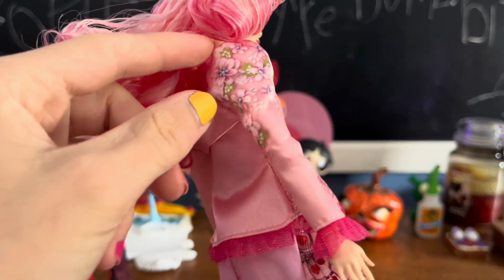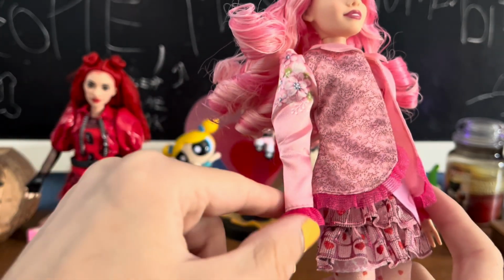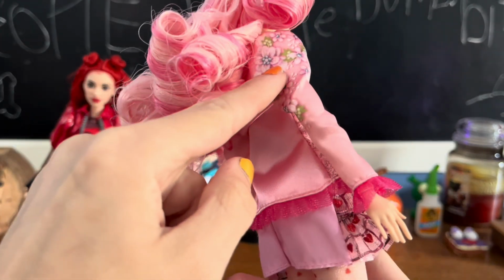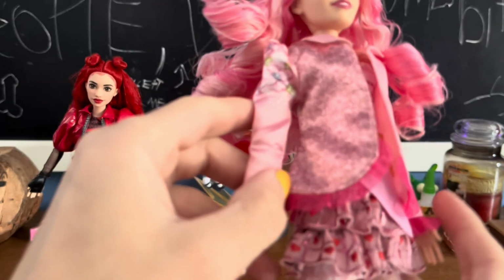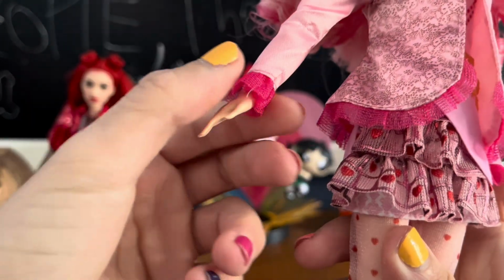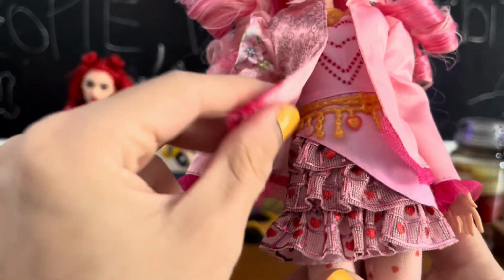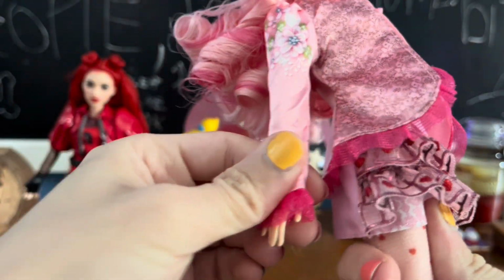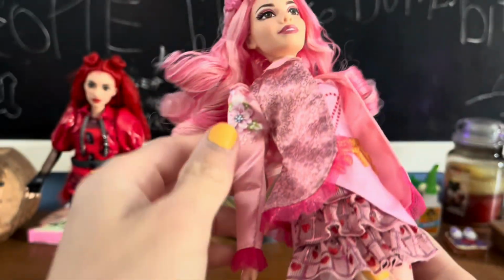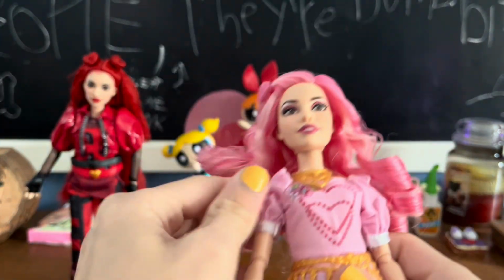But this sleeve has printed on flowers, which I understand why they did that because making those little flower details would have been a little too delicate. But I would rather have them not include the printing at all, if I'm being honest. And then we have this little pink tulle ruffle down here at the sleeves and a little bit on the end of the coat. And then we can remove the coat because honestly, I don't remember her wearing this. Maybe in one scene, but most of the scenes she wore this outfit, she didn't have this on.